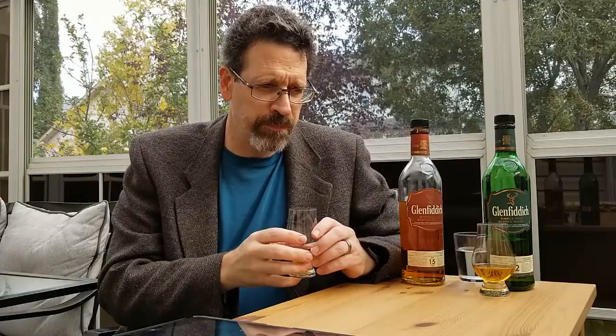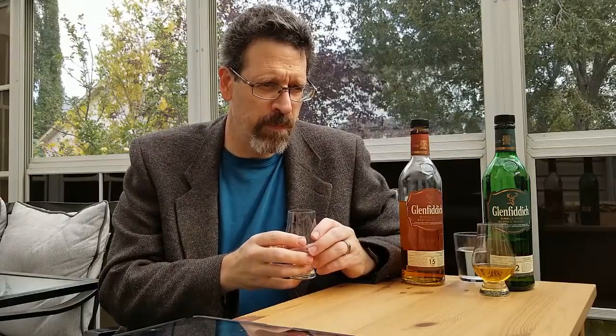See how it tastes. Sláinte. Up front, again, that kind of sweet fruit nature. Very quickly for me though, get into some caramel, get into some oak, light oak, deeper oak, little bit of spice, but not much. The spices are kind of a light cinnamon.